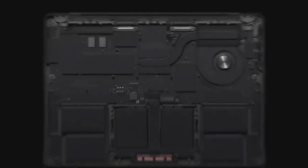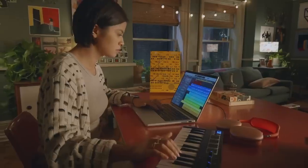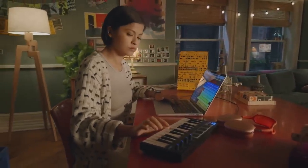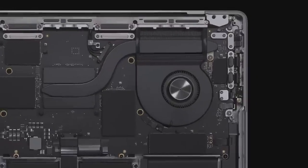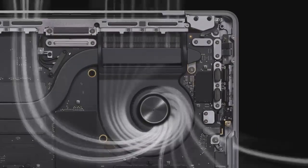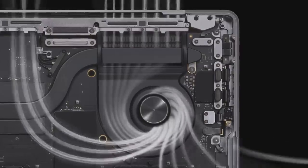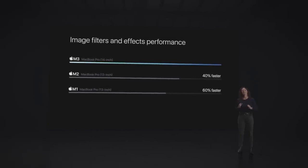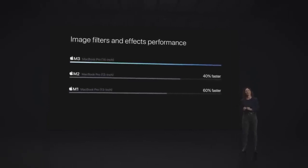Let's begin with the 14-inch MacBook Pro. It now starts with the M3 chip, making it the ideal laptop for users pursuing their passions. Whether you're a student, entrepreneur, creator, or combination of all three, you'll find everyday tasks lightning fast. And when you're using pro apps or playing games, the advanced thermal system allows you to sustain the phenomenal performance of M3. In fact, the 14-inch MacBook Pro with M3 is up to 60% faster than the 13-inch MacBook Pro with M1.